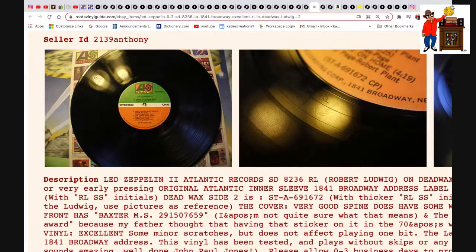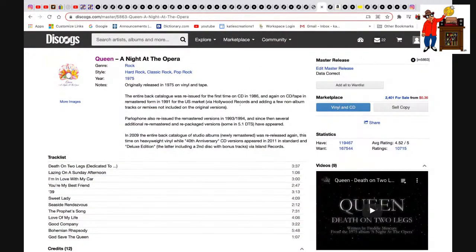And now, if you have Led Zeppelin II, go check it out. See if you have the RL press, because that's pretty hard to get, and definitely one that collectors are super excited about finding. And Louis loves that Robert Ludwig press. So excited about all of these records.